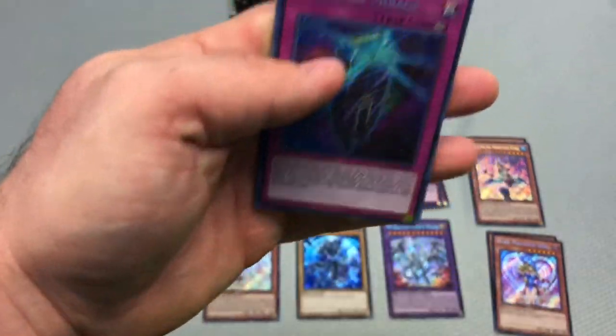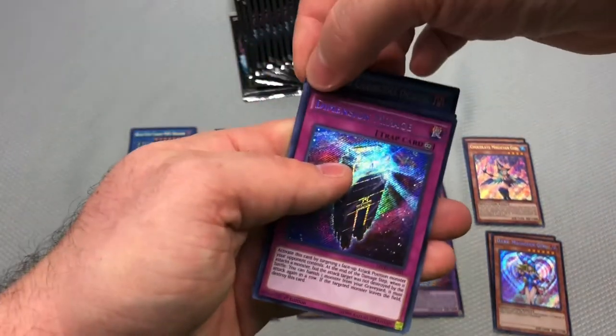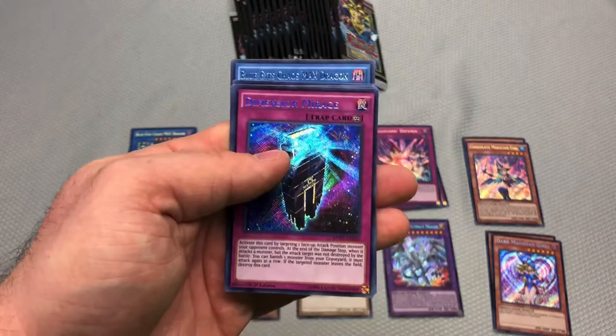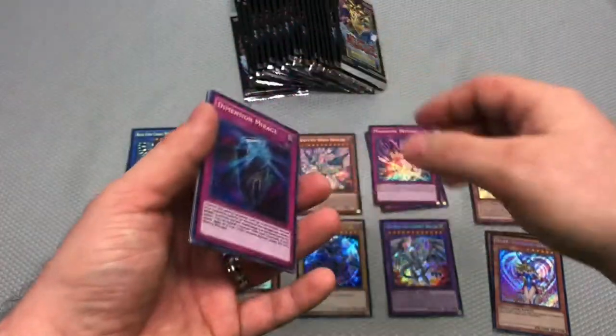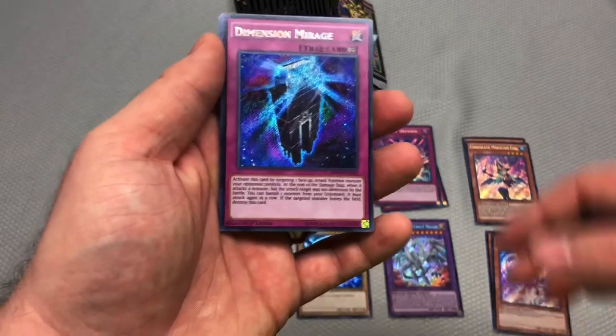Oh. All right. You see that right there? I think that means we're about to get... What the heck? Why are these all bent? I think that means we're about to get another Blue Eyes alternative with all these packs left. That would be insane. All right, here we go.